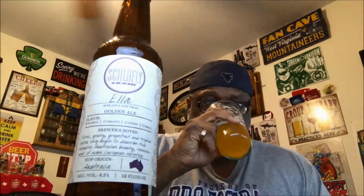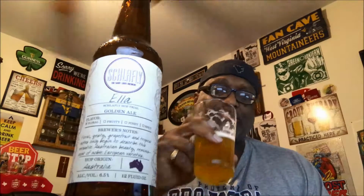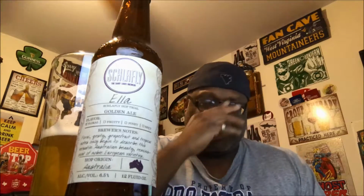Not getting as much of the floral out of this one. You get the tropical, the citrus, a little bit there, but it's not overpowering. It's not like some of the ones that we see with some of the American pale ales or IPAs. But it is a little bit there. You do get that grapefruit feel, which I think is part of that astringent type feel in there. But definitely a nice one to check out.